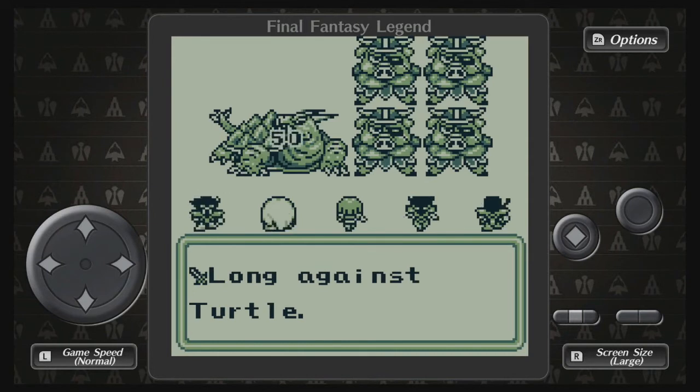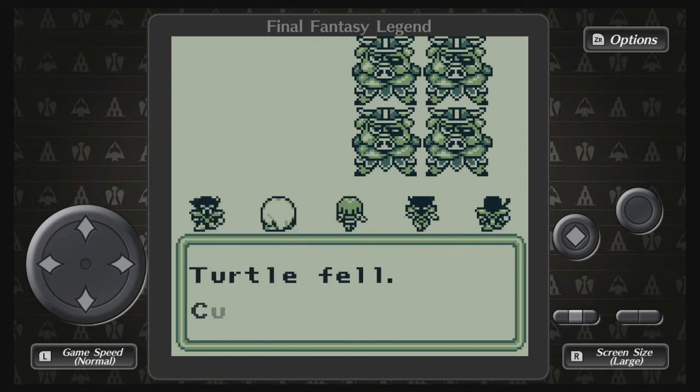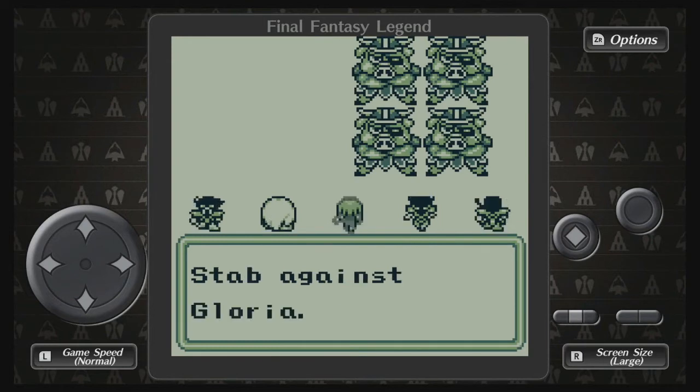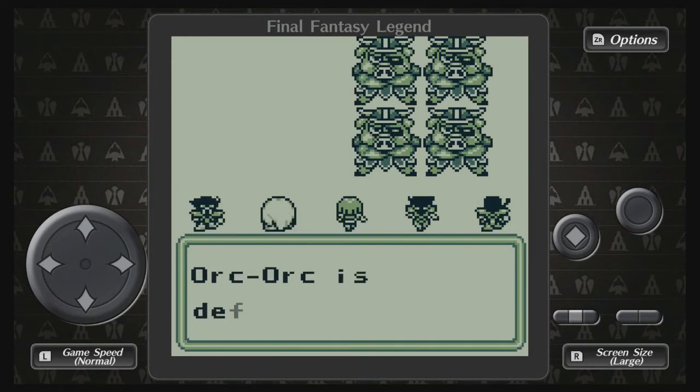But if you are new to these games, be ready to look up a lot of information online, as these games are rather hard and very obtuse, and most of that is due to the limitations of the Game Boy hardware.